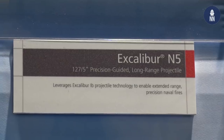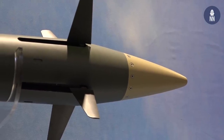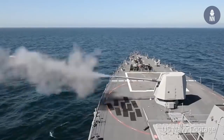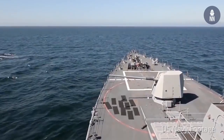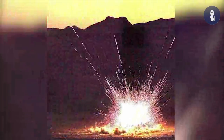The N5 is a variant of the already produced and in operations Excalibur 1B. The Excalibur 1B is used by the Army and the Marine Corps in their 155 millimeter howitzer and cannons. What we have done at the behest of the U.S. Navy is made a variant of that and call it the N5 to fit the 5-inch gun on Navy surface warfare vessels. It's important to understand that in doing this, what we have done is essentially repackaged this proven round, the Excalibur 1B, just into a new form factor to be able to be fired from Navy surface vessels.